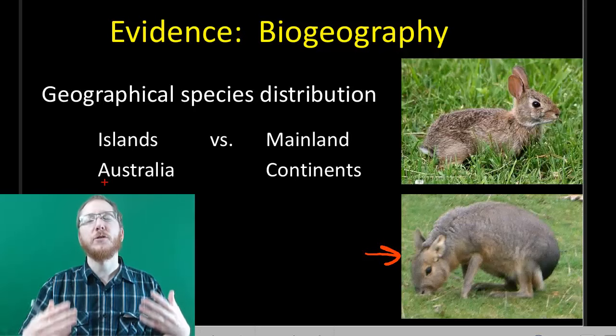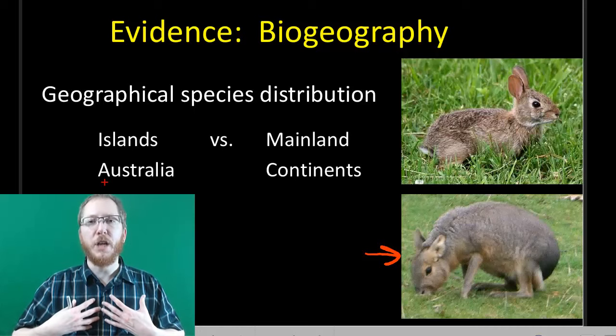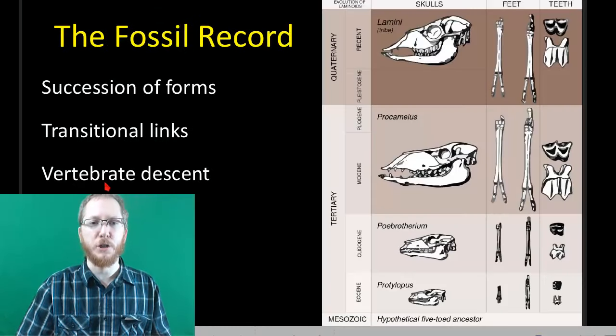and that geological change appears to at least play some part in the ultimate changing of animals and who lives where. So that's biogeography in a nutshell.